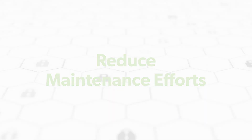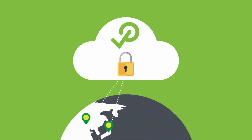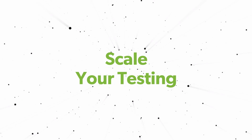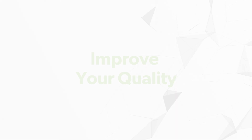Perfecto's secure and reliable cloud infrastructure is always available, so you don't have to worry about dealing with downtime, network logging, and other issues that come with in-house architecture. With Perfecto's Enterprise Cloud, you can scale your testing and keep up with all your necessary test permutations.